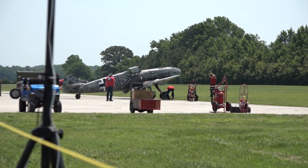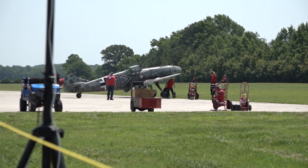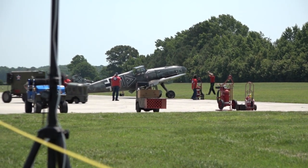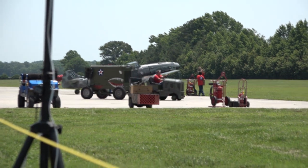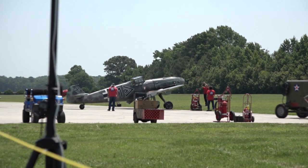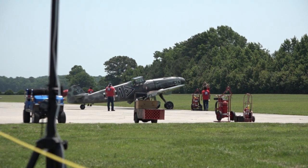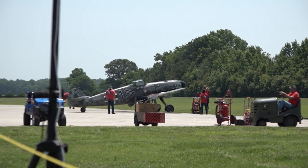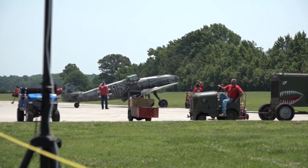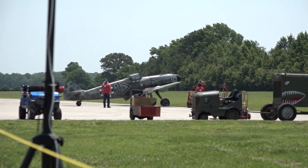The Messerschmitt Bf-109, the most prolific fighter aircraft in history. More than 33,000 examples of the Messerschmitt Bf-109 were constructed during the Second World War, and today only a handful survive, and even fewer survive in airworthy condition. This particular aircraft represents a composite restoration of multiple airframes that were put together to create this. A representation of a genuine Messerschmitt Bf-109G. Again, powered by a DB605 engine.